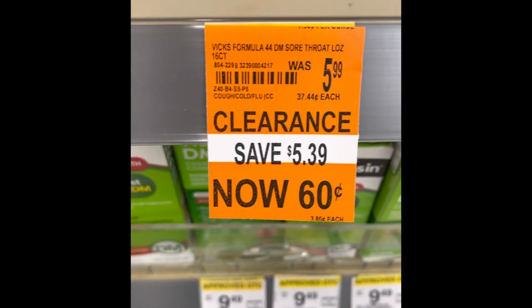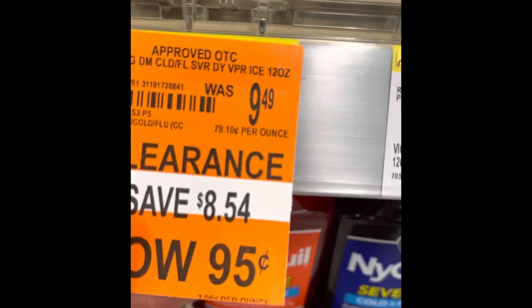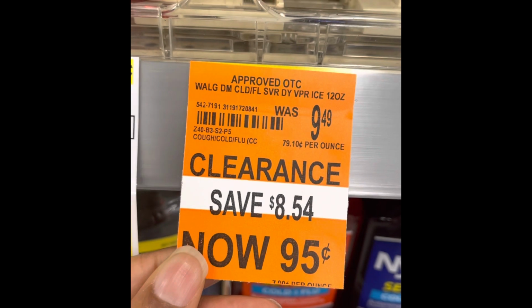This location, more of the medicine has been marked down, but it was slim pickings, so I did take a video of the tags for you so you can know what to look for.